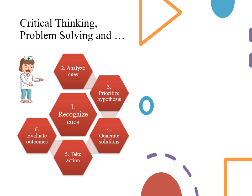Step 2, analyze cues. Finding out what the primary problem is by analyzing all the patient data. So all that information we got in step 1, we're analyzing it in step 2. Step 3, prioritize hypothesis based on the problem, looking at the benefits, consequences, risk, and then rank them according to the patient's needs. So an actual problem is going to take higher priority than a risk.